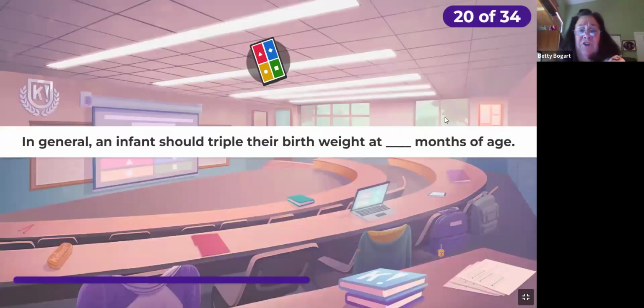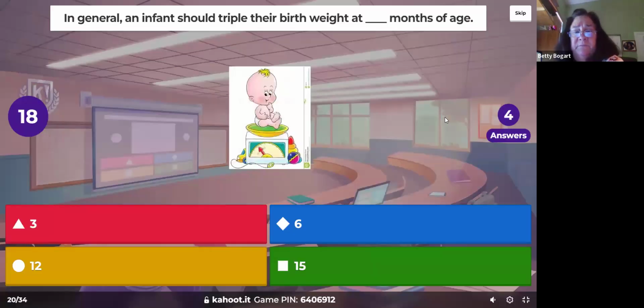In general, an infant should triple their birth weight at what months of age?